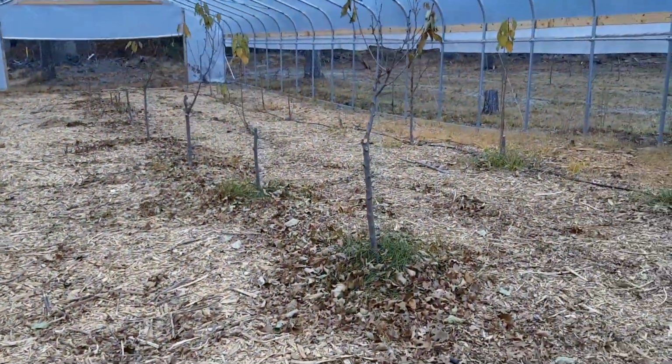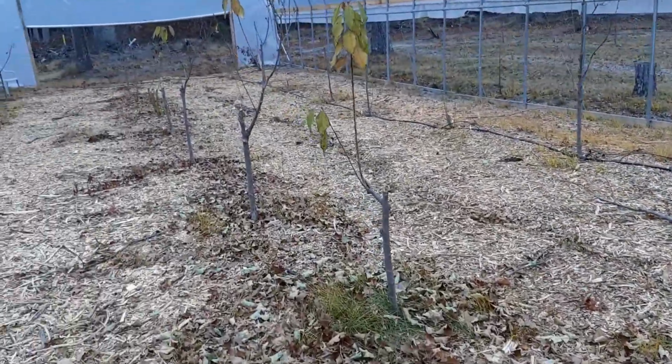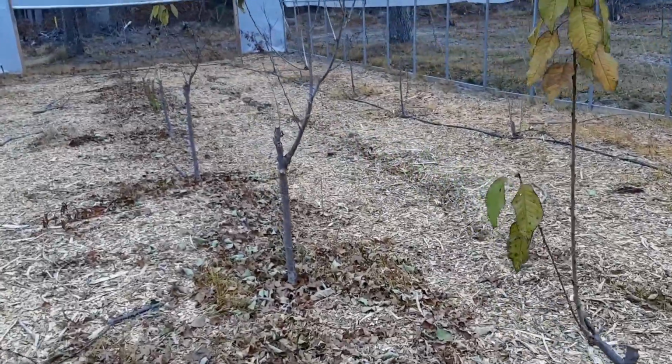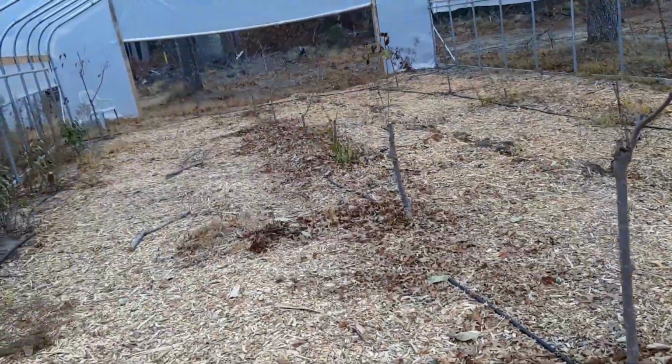Out here, we're just going to let them go. These two are far enough away from the high tunnel, and everything is looking good. I was looking them all over. If they make it through the winter, we'll be doing good. We've got a few, like I said.